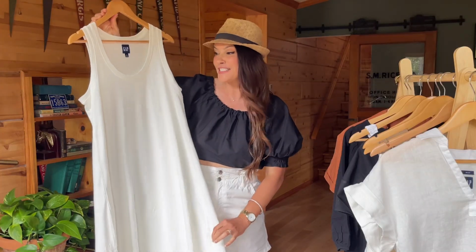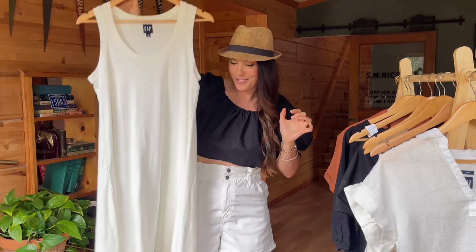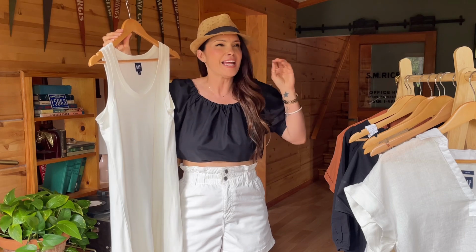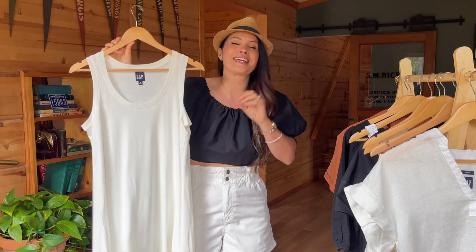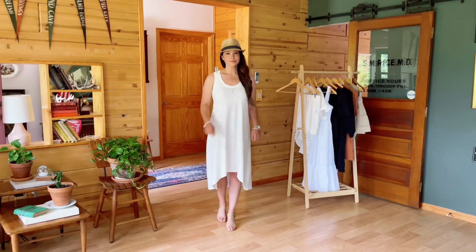But like I said, once I started playing around with this and I added a belt just for kicks around the waistline, wow, because you do have that high-low silhouette, it just creates this beautiful look on the body. It hugs where it's supposed to hug, it's flowy where it's supposed to be flowy. It is just a magical dress, honestly. I want to get it in like 10 different colors. It is awesome.